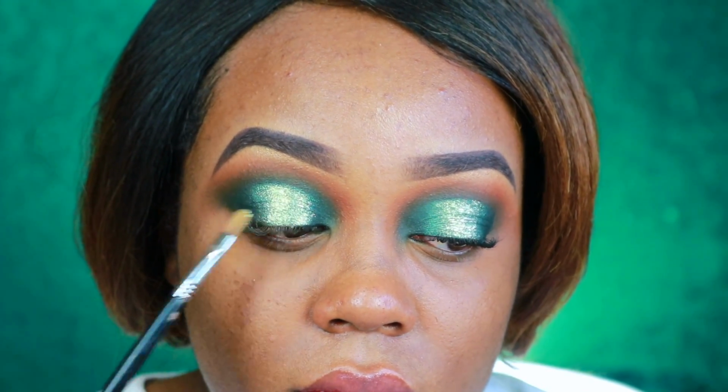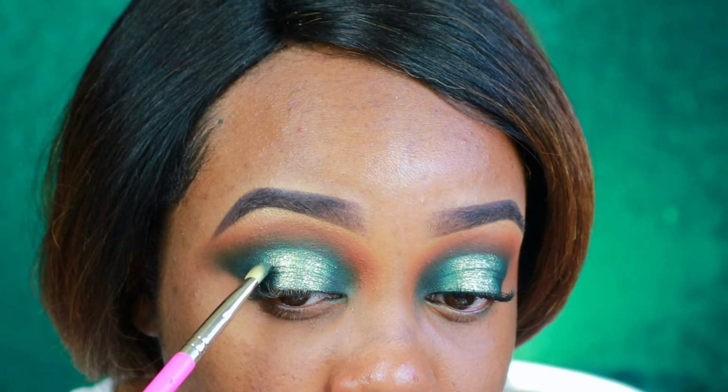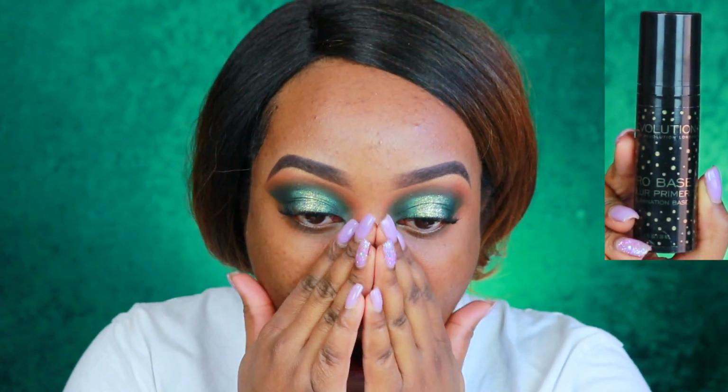So I just use a Sigma E47 eyeshadow brush, pack that on, and then now I'm using a Pretty Bar brush with a little bit more of Diva, and I'm just going in the inner and the outer portion, not covering up any of that Gilded shade, but just the inner and outer portion, just to kind of make it look a little bit more blended.